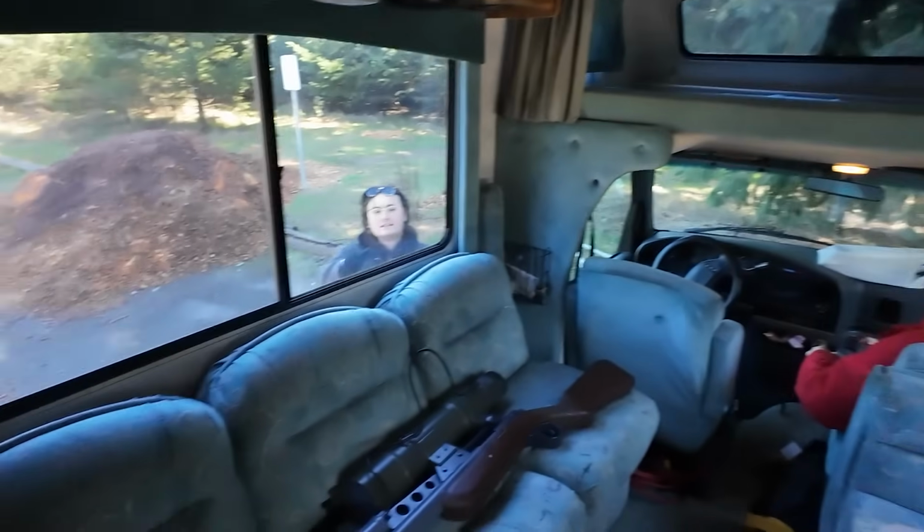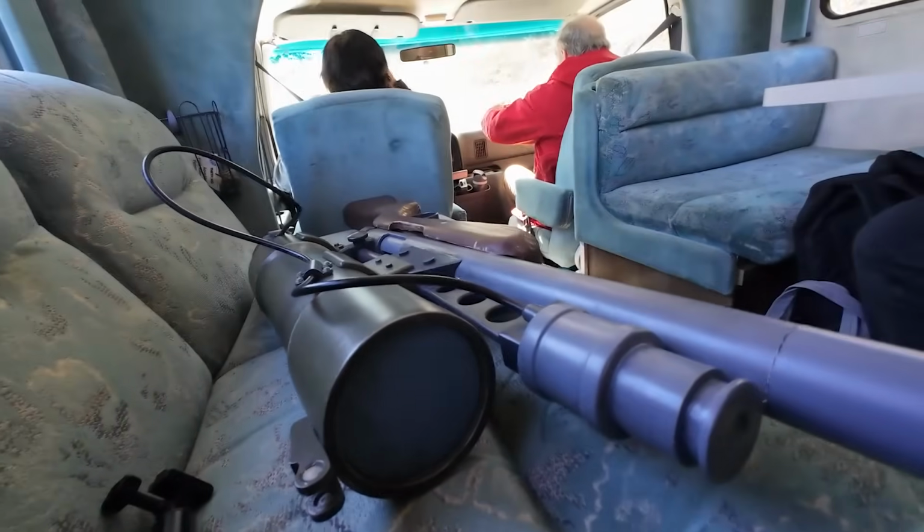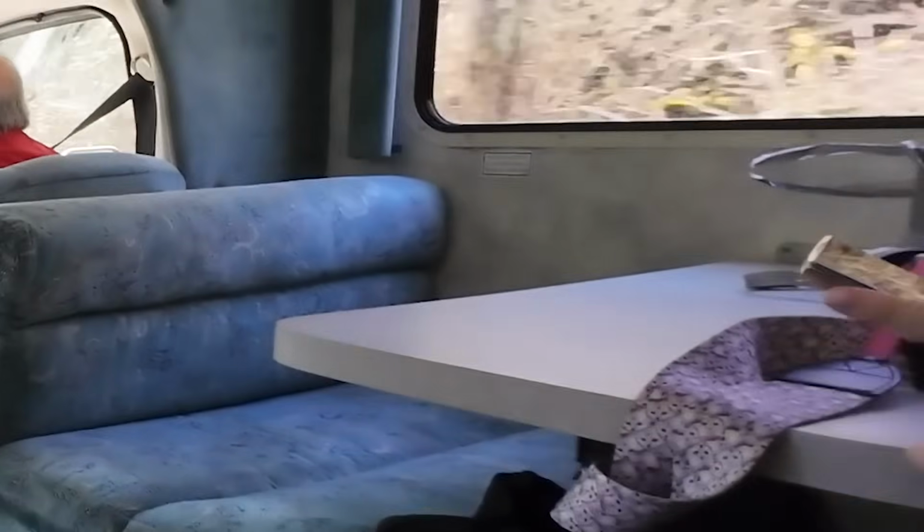Wow, look at this place. Sniper must have been living life. It was really cool, but we quickly found out that it was a bit scuffed.